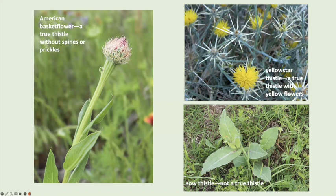Not all of them have purple flowers, and not all of them are prickly. For instance, the American basket flower, Plectocephalus americanus, is a true thistle. It's a member of the tribe, but it's not prickly. On the top right is a yellow star thistle with flowers that are yellow in color rather than purple. Despite this, however, it is a true thistle.